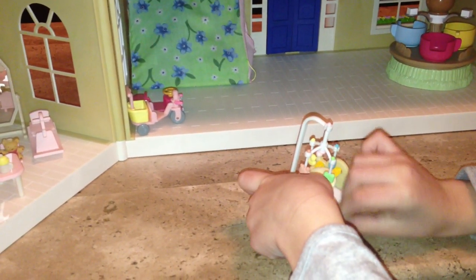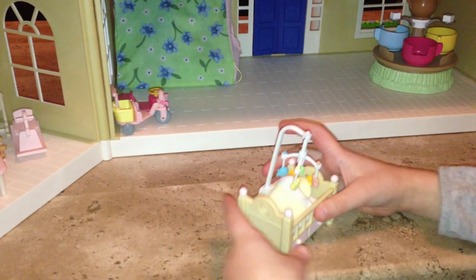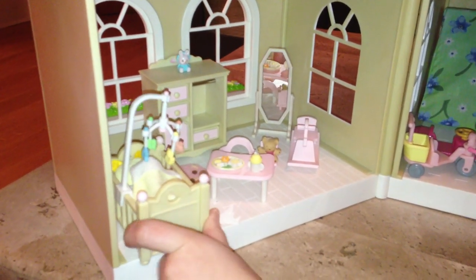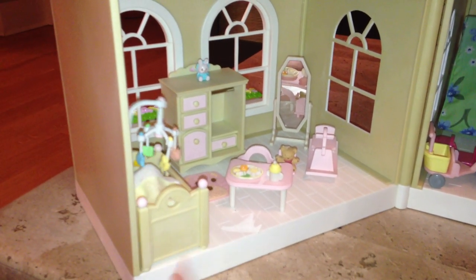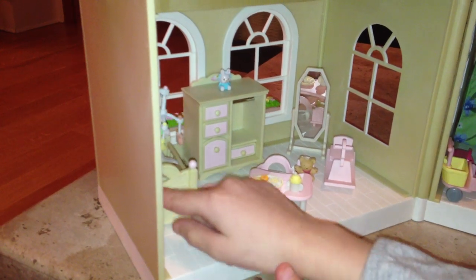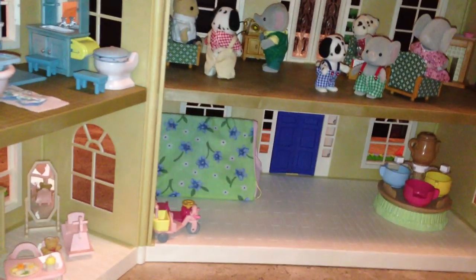And that's all Calico Critters? And this is all Calico Critters. Nothing is not Calico Critters. Everything my Calico Critters have is Calico Critters. But I lost some Calico Critters. I brought them down and then.